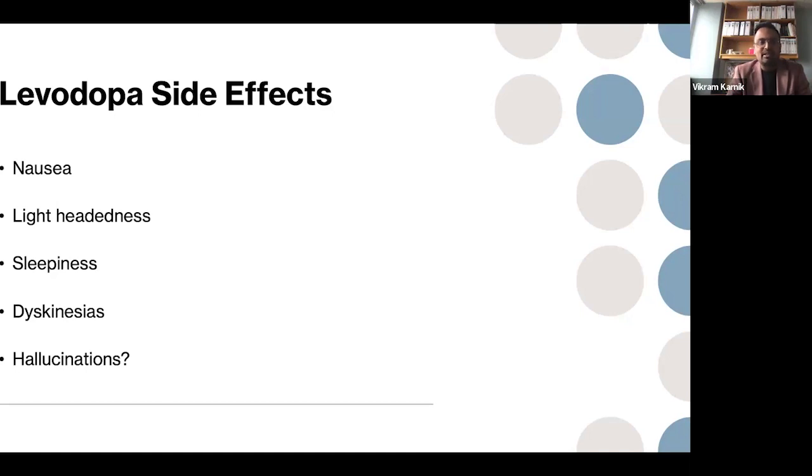The sleepiness is a bit of a tricky one. So sometimes the dopamine can make us a little bit drowsy and a little bit sleepy. Sometimes switching from a levodopa carbidopa formulation to a levodopa benserazide formulation can be really helpful in that regard. Sometimes it's actually the carbidopa that causes the sleepiness. So instead of the 100/25 milligrams, you can take 100/10 milligram formulation. Or sometimes there's a 250/25 formulation that you can take. So it reduces the overall proportion of carbidopa, which sometimes causes the sleepiness for people.